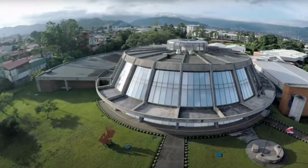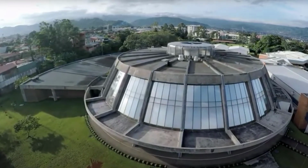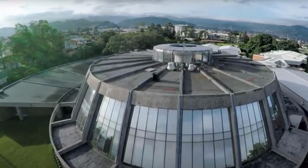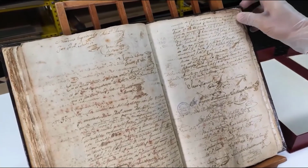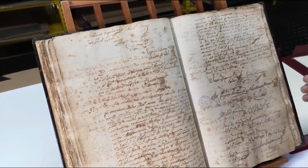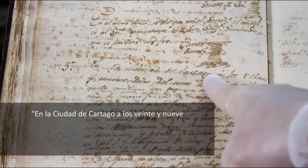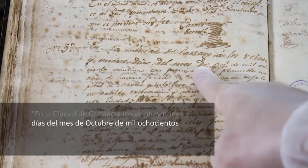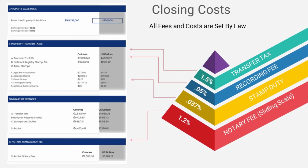Then finally, we have the National Archives stamp duty. And this was originally passed in order to build the National Archives building in San Jose. However, the tax remains, even though the building was built, and the funds now go to support the operations of the National Archives, which houses all the government records. So when we add up all the documentary stamps, we're looking at about 0.37% of the value of the transaction. So all the preceding are really taxes which are paid to the government agencies.